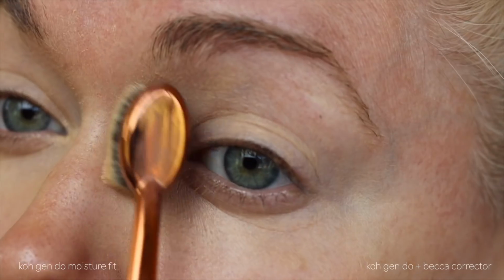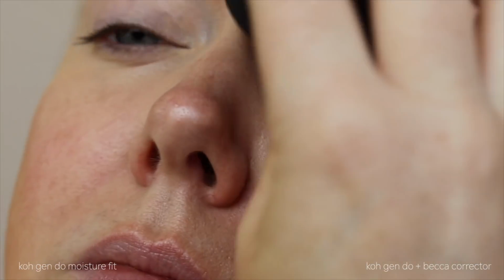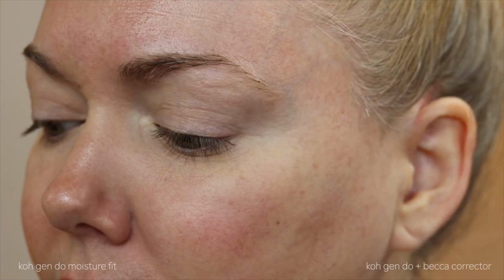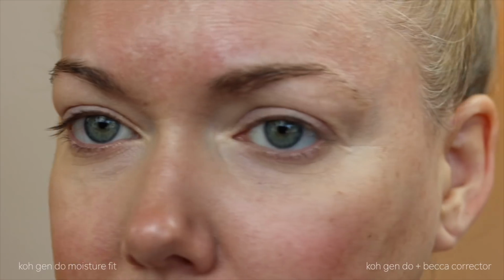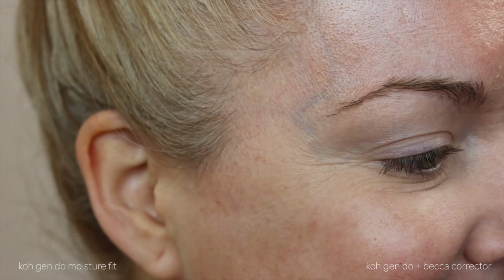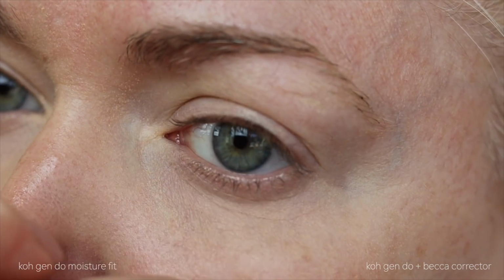If you are the kind of person and you just want a concealer that works and you are not worried about budget, Koh Gen Do is a great brand because their products are so effective. They're so beautiful. They look like a second skin. They cover. I just think they're so flawless. And I think that they are truly such a unicorn brand for nailing this flawless finish.